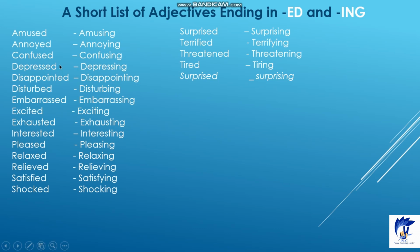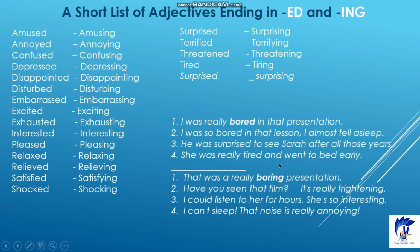Please remember, you can use the ed part when you talk about yourself or about people, and the ing part when you talk about things or characteristics of things. You can use it when you talk about something or some topics. There is no feeling. That's why ed and ing are different things you can use.